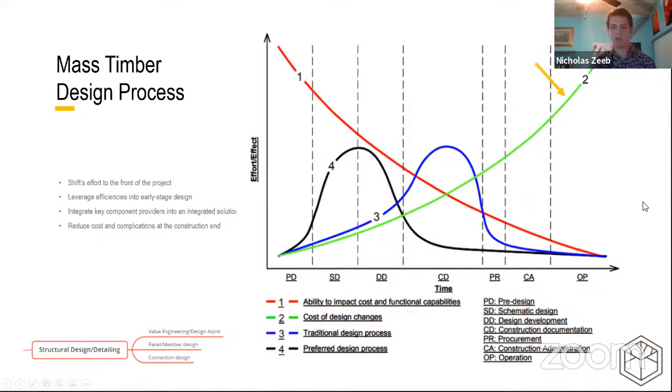Line 2 refers to cost of design, and it's basically the exact inverse of line 1. As you get closer to construction, if you want to make a major design change, it's going to cost you a lot of money to actually make there and take a lot of effort.